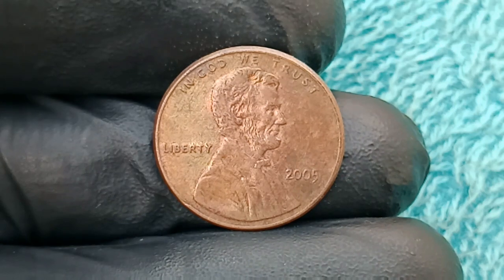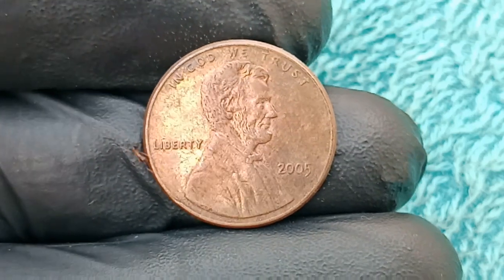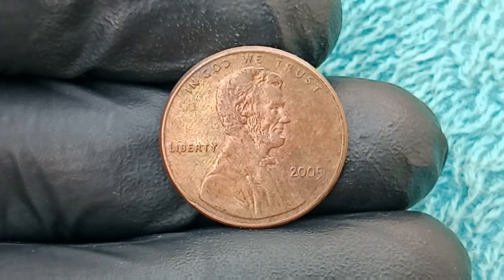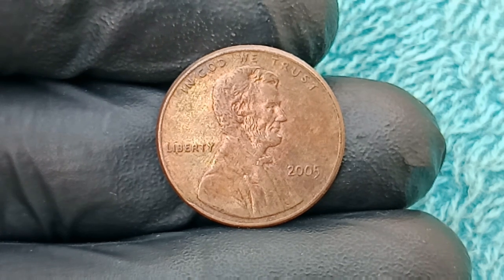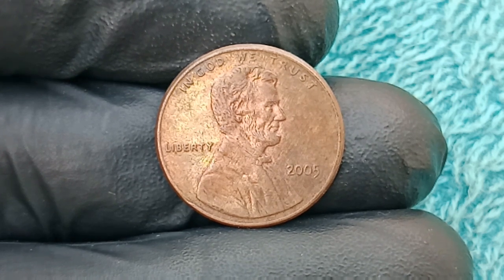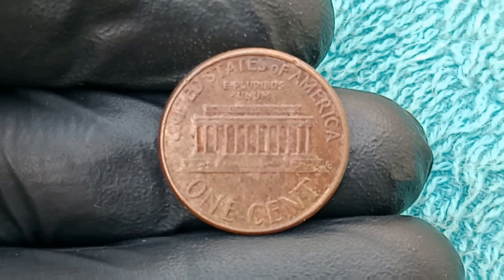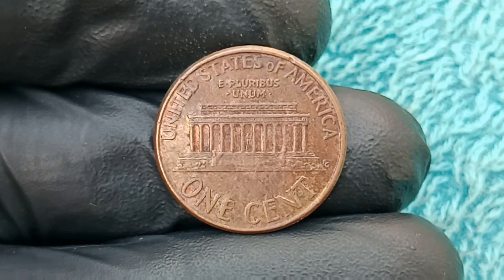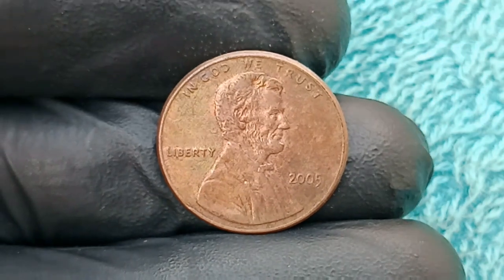Setting records and rewriting everything we thought we knew about modern coinage and the seemingly impossible value that could be hidden in something so small and overlooked. And as mind-blowing as it sounds, this isn't some urban legend or clickbait rumor. It's a true story backed by forensic coin authentication, metallurgical analysis, expert grading, and a chain of bidding wars that launched this 2005 penny into the spotlight as one of the rarest and most expensive pieces of currency in American history.